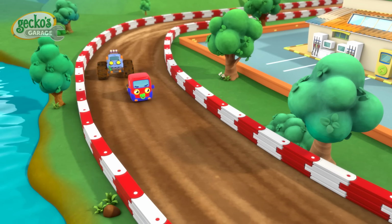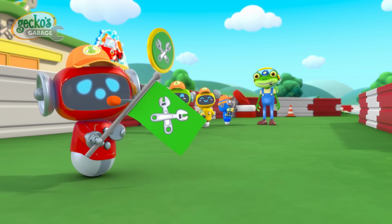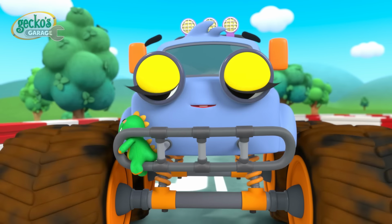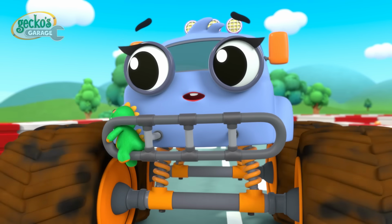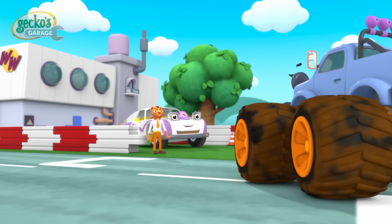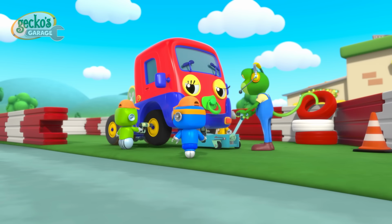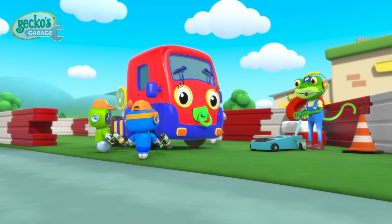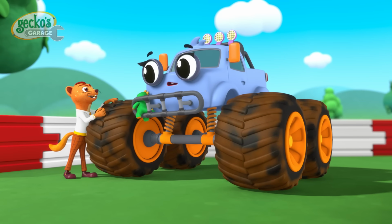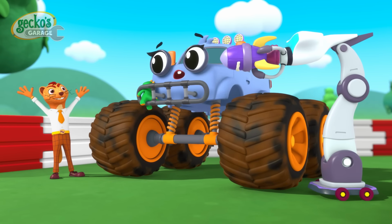Baby Truck needs new tyres for her final laps! Get ready, mechanicals! Drive into the pit, Baby Truck! Molly! Come on, Blue! We need to be quick for Baby Truck! And it'll be Molly's turn on the next lap. We'll help you beat Baby Truck. Your last lap will be a blast!